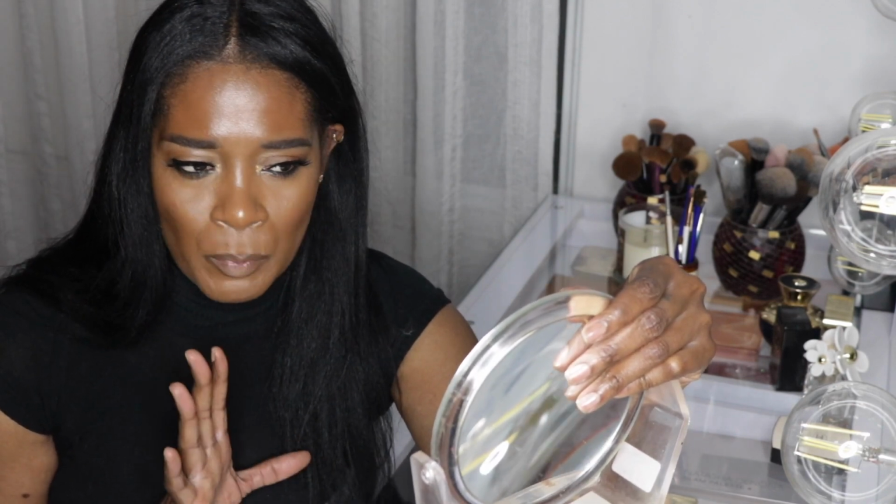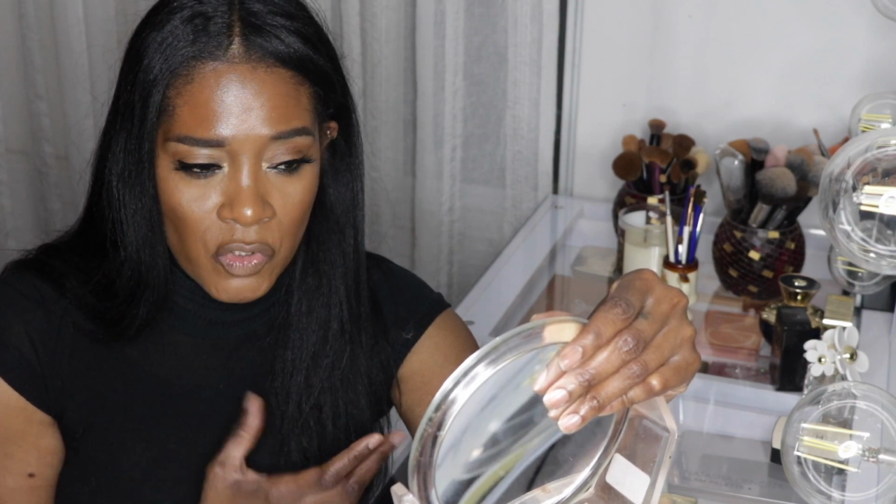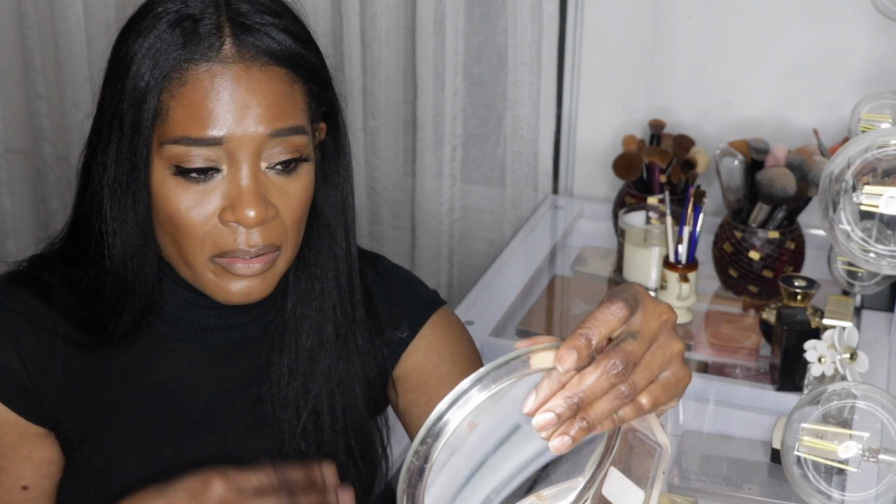Look at my skin and the naturalness of this foundation, right? When you put it on, this is the epitome of lightweight. You do not feel this foundation on. It feels like I'm wearing some sort of balm. It's like I just put a balm on. And it just sort of smoothed out and evened out my complexion. This is really, really beautiful. She did a fantastic job with her formula.